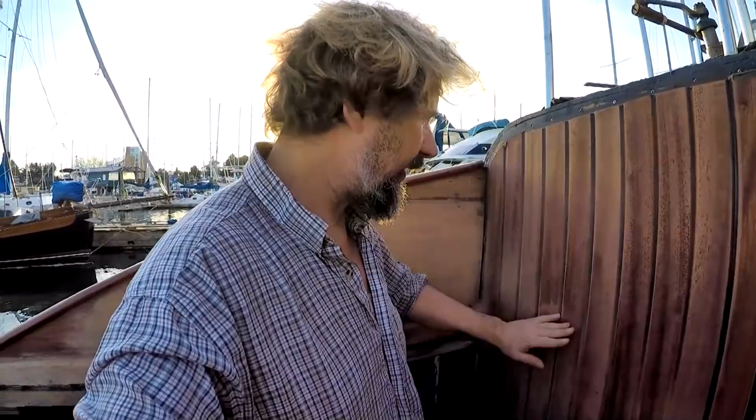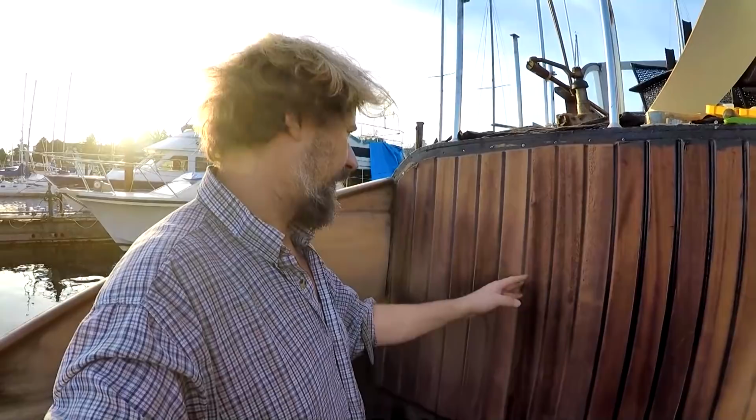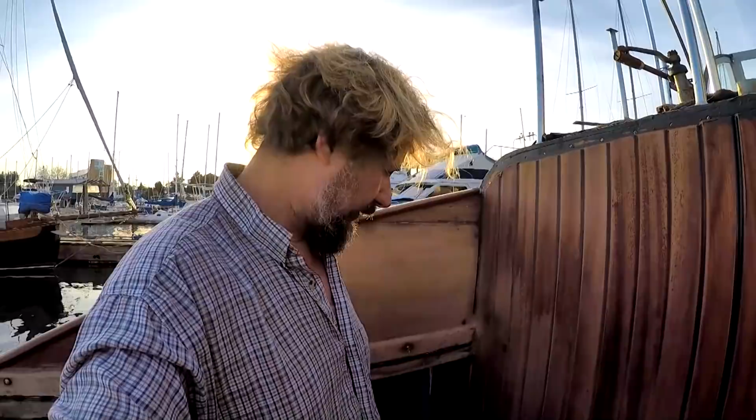So, cleaning off at least the caulking off the face of the planks. What I can do about the V's just yet, I'm not quite so sure. I may leave that till the spring to deal with. It's certainly sealed, it's waterproof, it's just not gonna look as pretty as it should. Sand it again, this side, this cabin side. I've sanded this a couple of times, but it's only ever had very, very slight protection on it.